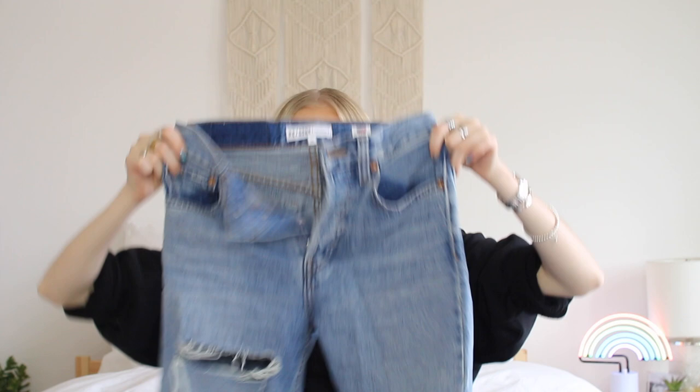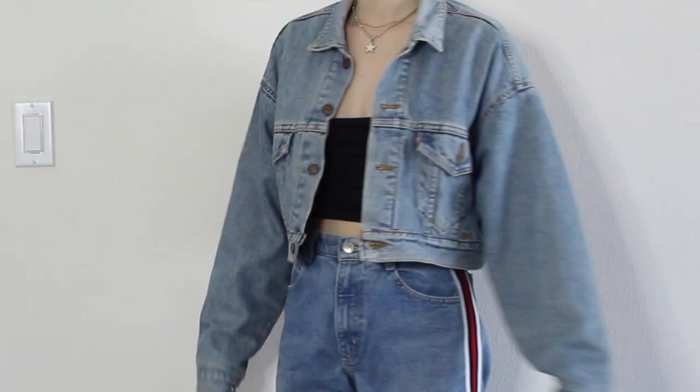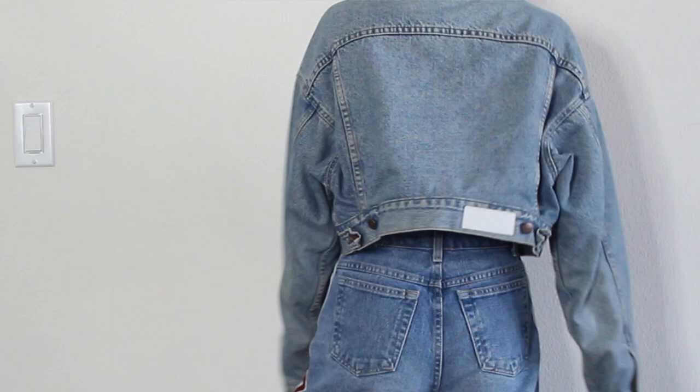Probably my favorite thing from Redone is this unreal denim jacket. I'm in love with it. It's a cropped one. It looks unreal with denim on denim and jeans. I got mine in a size small. It is reconstructed from a Levi's denim jacket, but I'm speechless. I don't know what to say about it. It's just so amazing.